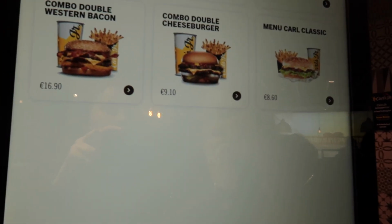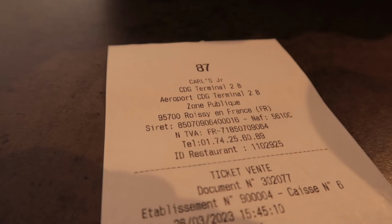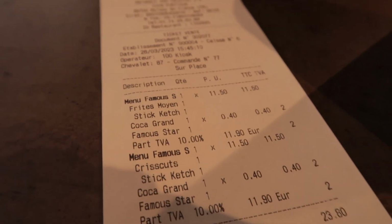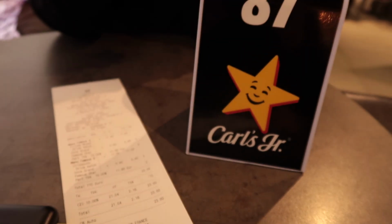And then when we got to the airport, we got some Carl's Jr., which I have never actually eaten before. This was in the Charles de Gaulle airport, in our terminal, very close to where the gates were. I'm actually surprised. It wasn't what I thought it was going to be. It was just very basic, but it was pretty tasty, I'm not going to lie. And it was a perfect way to end our trip.